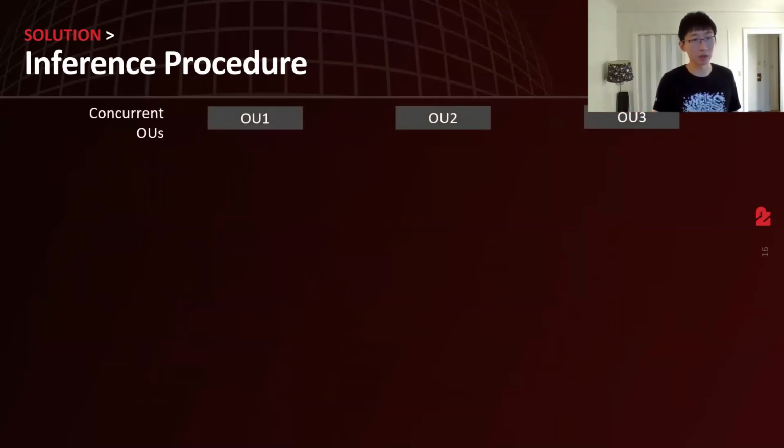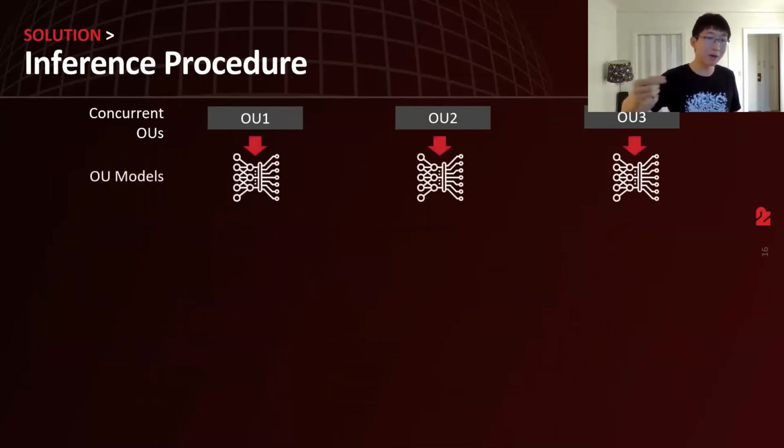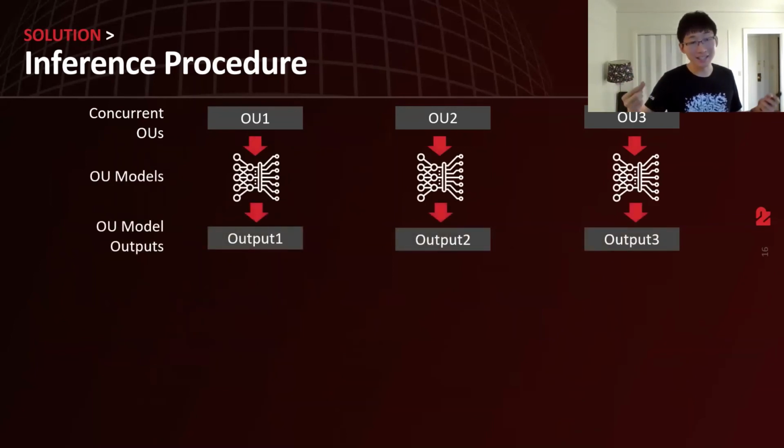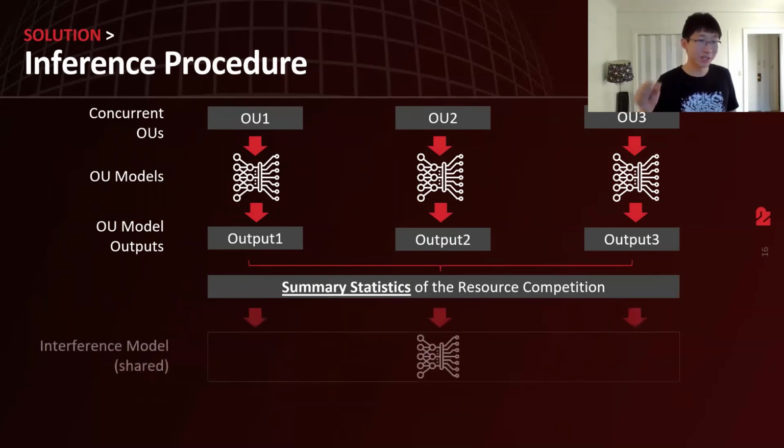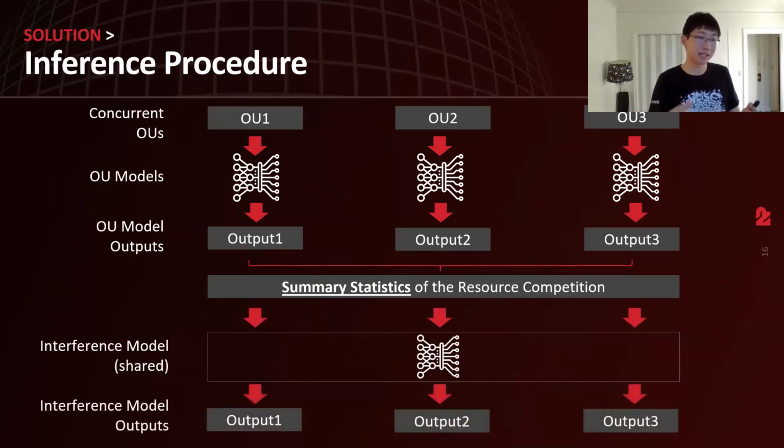To wrap things up, here I'm illustrating the full inference procedure of MB2. For a set of OUs that are going to execute based on the concurrent workload forecast, as well as the candidate self-driving action, the OU models first predict the behavior of each OU as if they run in an isolated environment. Then MB2 computes the summary statistics of the resource consumption among all these concurrent OUs. Next, the shared interference model takes the summary statistics as the input and outputs the adjustment factors based on the interference impact. And lastly, MB2 applies the adjustment back to the original OU model prediction and sums everything up as the inference result.